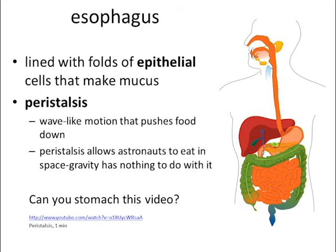It's lined with epithelial cells. Epithelial cells, that's one of those weird words that has to do with skin, right? So epithelial cells are going to line everything. Definitely the inside of your digestive system is completely lined with epithelial cells, and they're going to protect your throat and everything as you swallow all kinds of scratchy food, right? They're also going to make mucus because you want everything to just slide down easy.